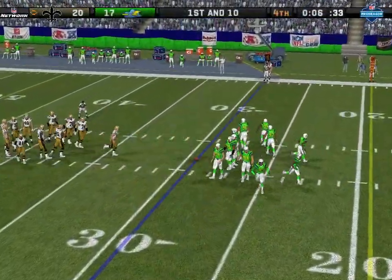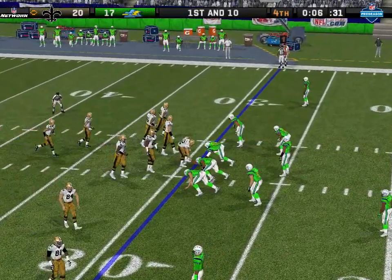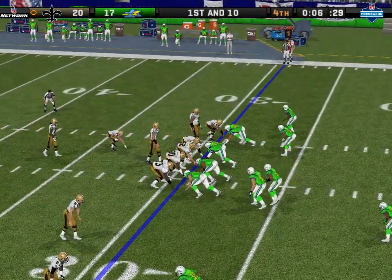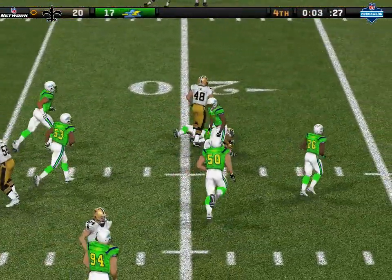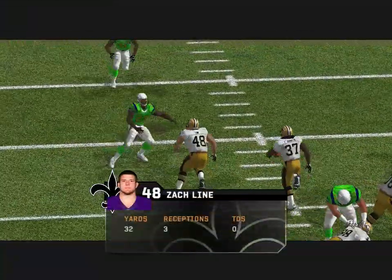Clear! Clear! Let's go, D. Hold the look! Let's go! Hand it off to the back. Simmons comes up to make the play. At the 19, Bates stops the clock there.